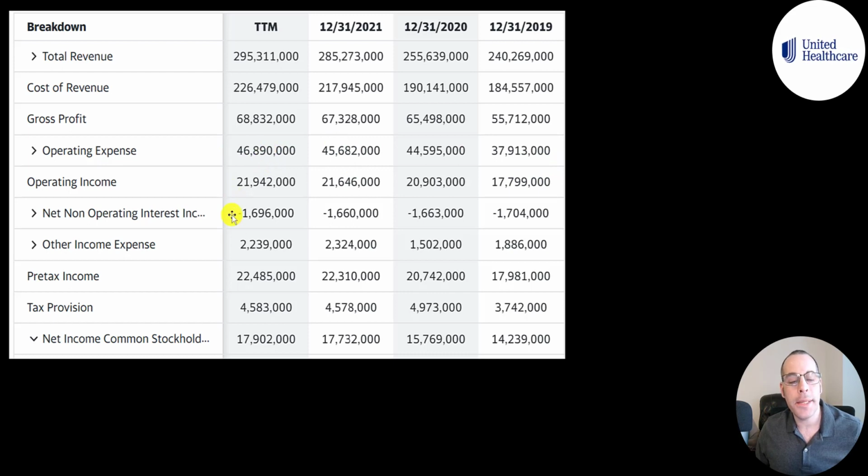Below that is the interest they pay on their debt, which is 1.7 billion, a little lower than 2019, a little higher than 2020 and 2021. Then you have other income and expenses. These are all the gains or losses not part of the company's core operations. The gain on the sale of an investment is an example of something in this category. Then your pre-tax income, your taxes, and the bottom line of the income statement is your net income, which is close to 18 billion, higher than 2019, 2020, or 2021.